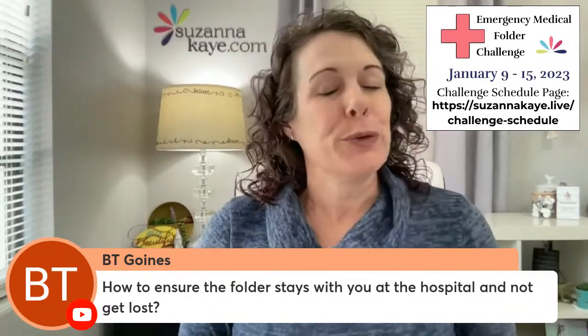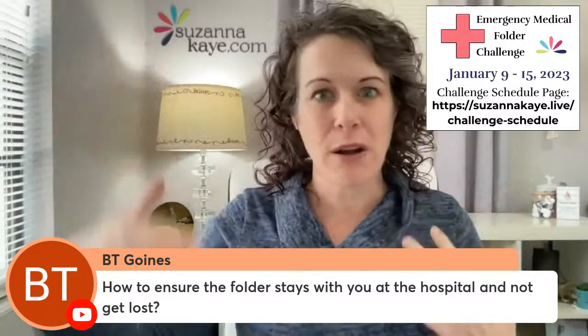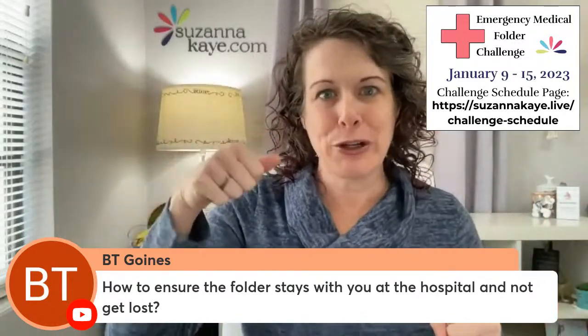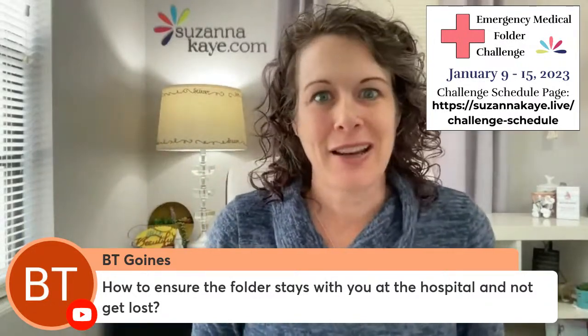BT says, how do you ensure the folder stays with you at the hospital and does not get lost? You really can't ensure that. When you're in the hospital, you're in the hands of the doctors, but I've not heard of anybody having the doctors lose it yet. A lot of times they will simply use it to pull all the information they need out of it to put into your charts and forms. And then they will usually put it with your personal possessions, like one of those personal possessions bags that you get with all of your clothes.